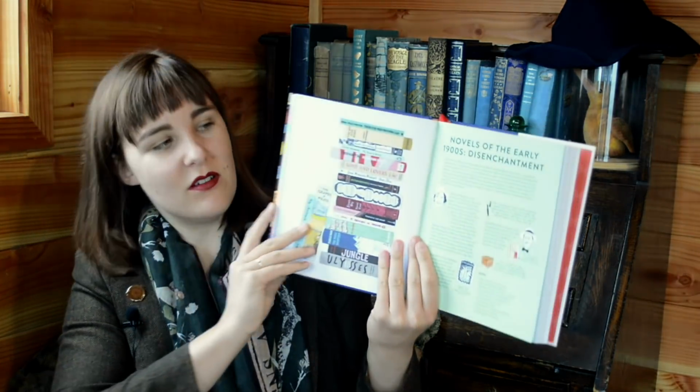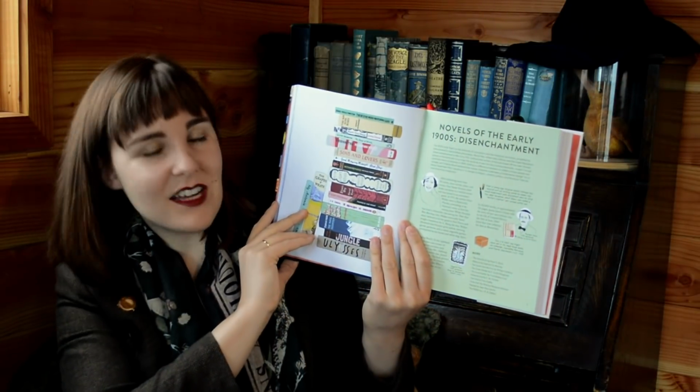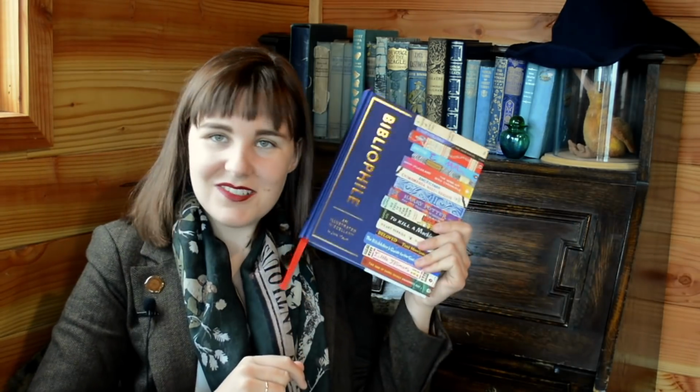Beloved bookshops, yeah, there's a section on novels of the early 1900s, Disenchantment. There's a bit about bookshop cats. So again, it's one of those books that would be a wonderful gift, a wonderful Christmas present for somebody who loves books, or to buy for yourself because it's amazing.